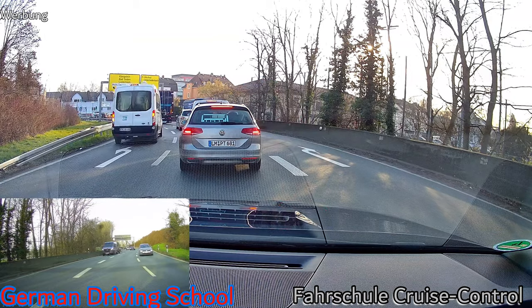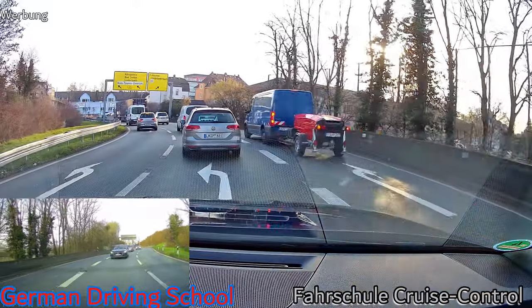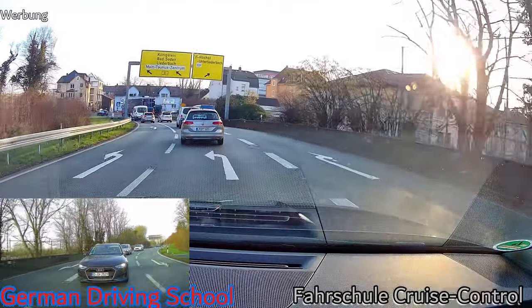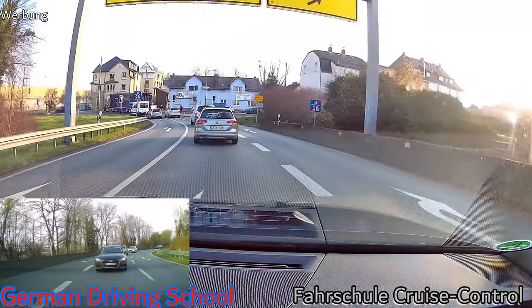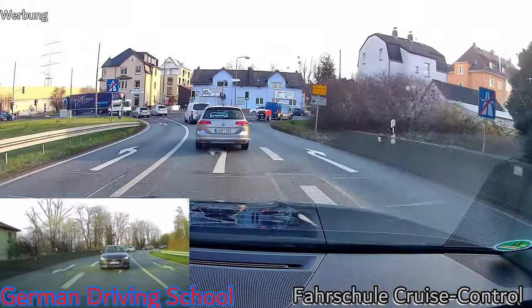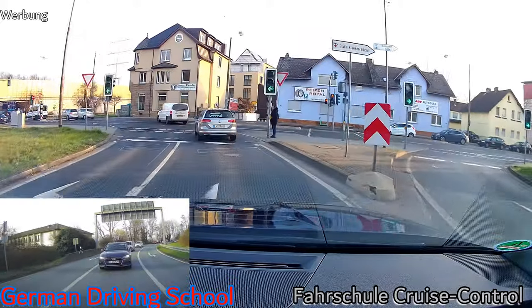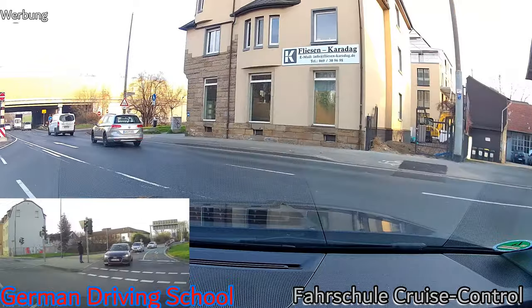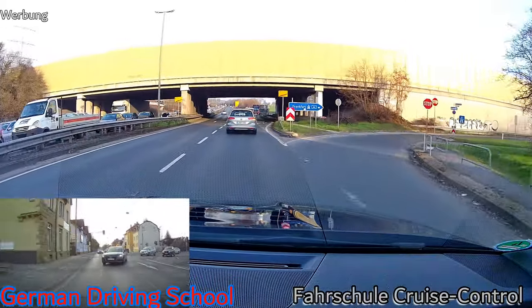Very important, if you start in the right of two lanes, you have to finish in the right of two lanes. Otherwise, you cause a crash with the other cars on the left lane. And they have to keep left, and we have to keep right. Looks good. And finish in the right of two lanes. Perfect. Then we go on straight.